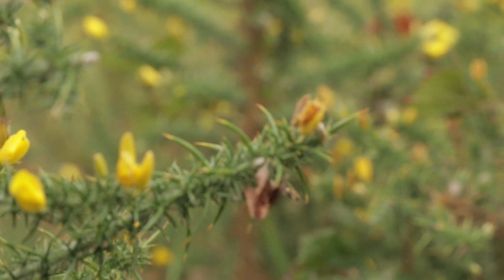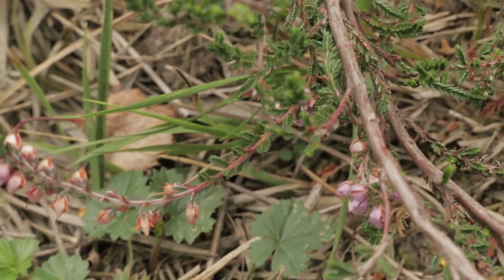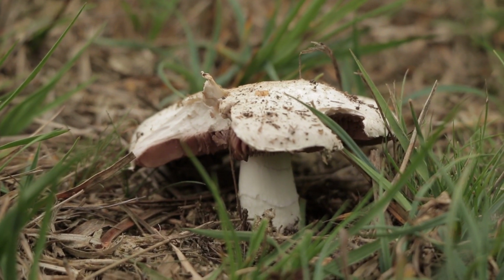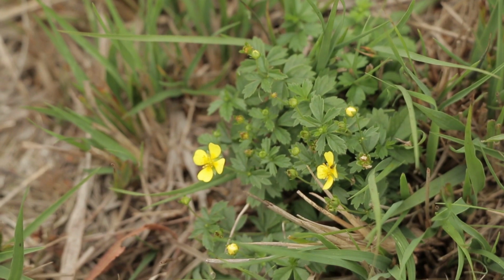Over the last 5 years we've reintroduced pony grazing and cattle grazing to the site, and in combination with the control of bracken and the control of birch, we've managed to really turn the site around from a site that really was struggling. Originally bought for marsh gentians, our last recorded marsh gentian was in 2011.